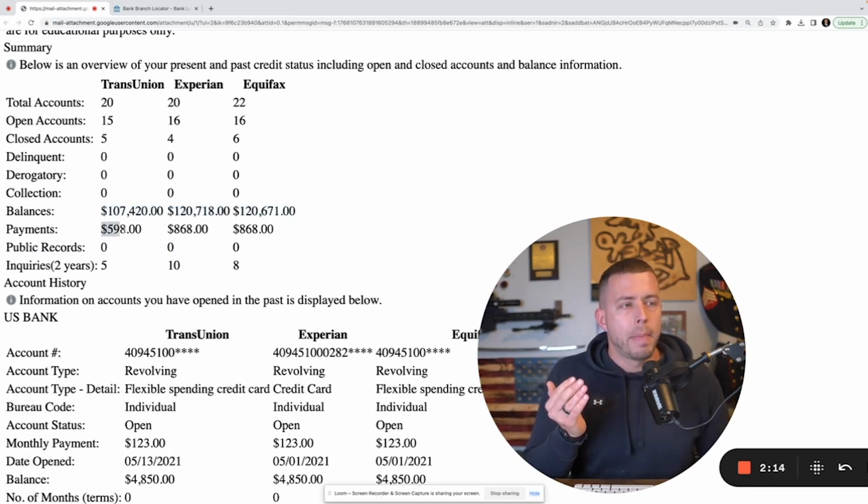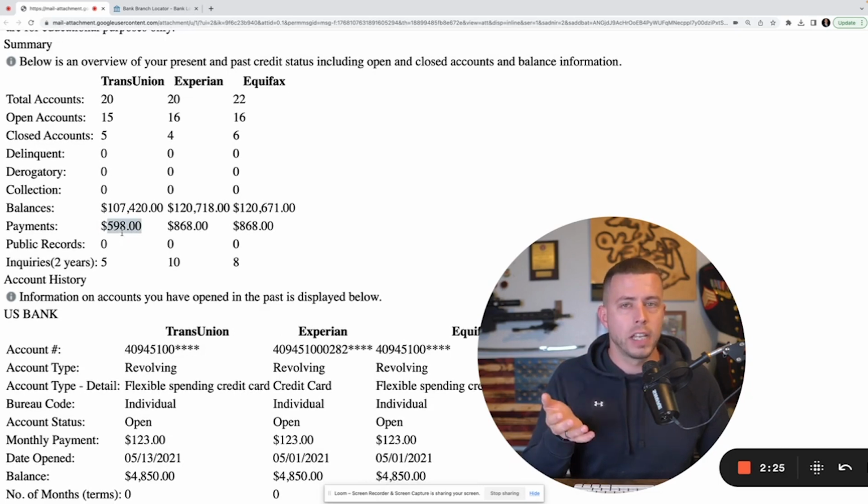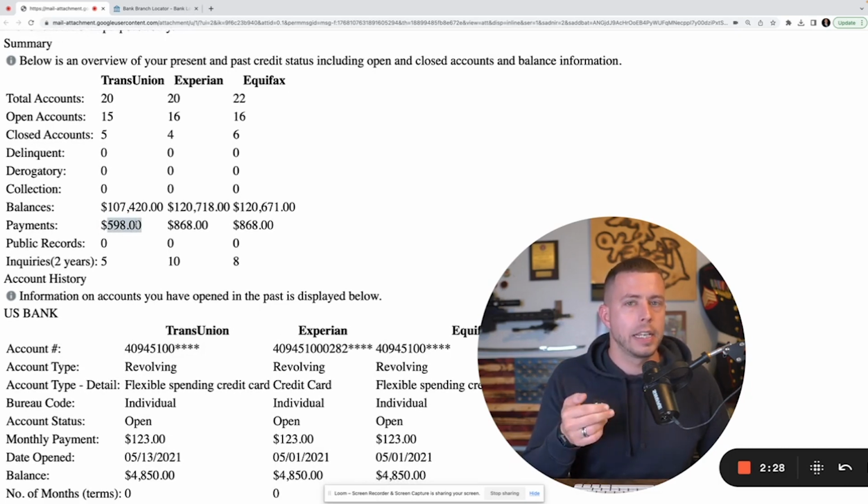Now, the payments, this is the payments on all his debt, and this is where they're going to factor in his DTI. So if he were making $10,000 per month, his DTI would be 6%. $600 out of $10,000 per month income is a 6% DTI. That's not including if he has rent, right, or if he has a mortgage.